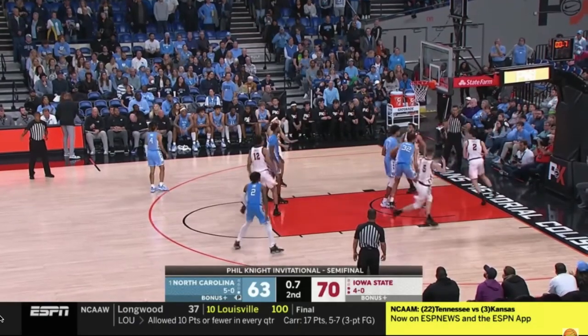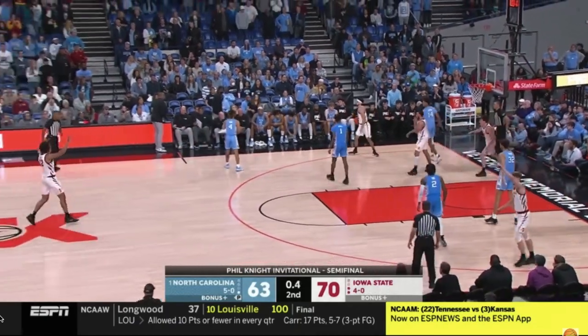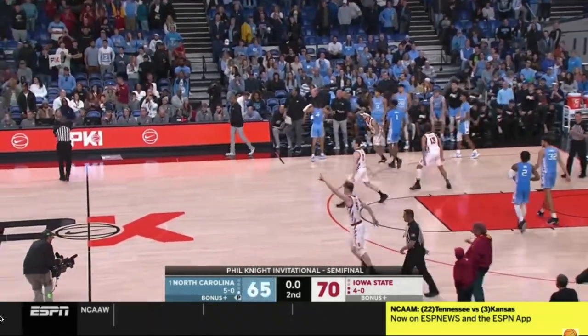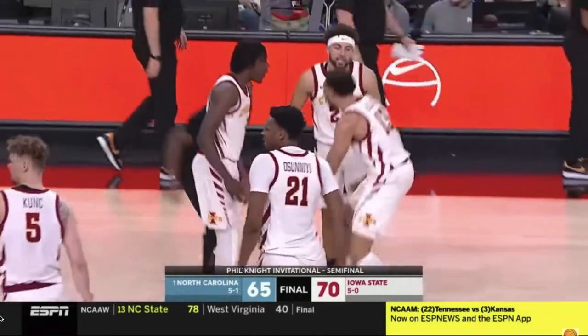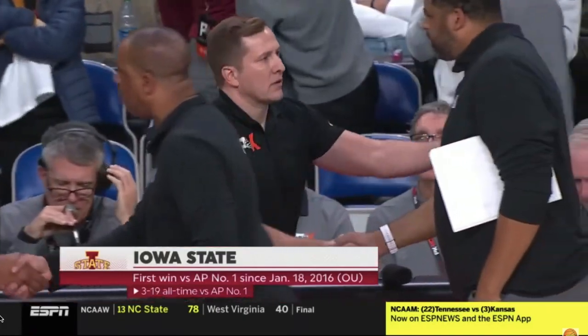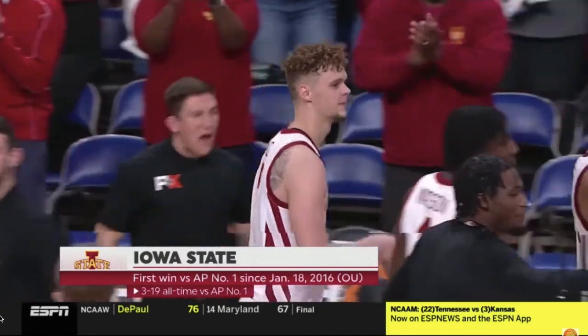I'm excited to break down how Iowa State knocked off the number one ranked North Carolina Tar Heels in the Phil Knight Invitational. Part one is going to focus on what Iowa State did offensively that worked. Make sure you check out part two, where we will break down what they did defensively that frustrated UNC throughout the game. Let's get into it.